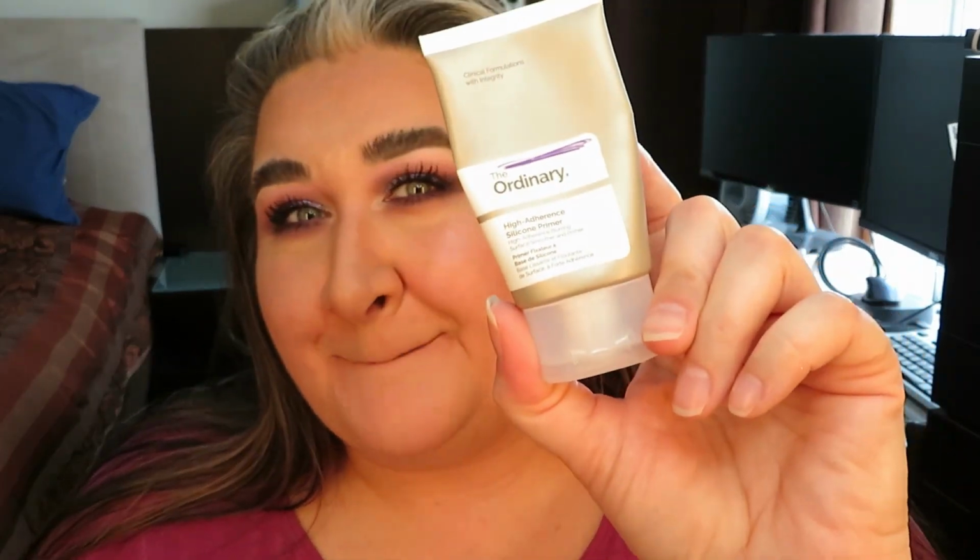The next one is my Ordinary Primer. I kind of wish, this is going to sound dumb, but I kind of wish this was more expensive, because I want to complete this and I want to have it added to my empties goals. And it's only $5, like $5 Canadian. It's so cheap. That's the perfect price, but it doesn't do much for me.